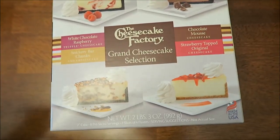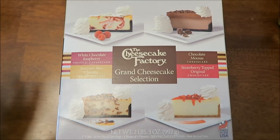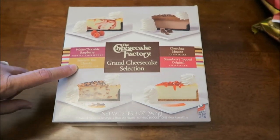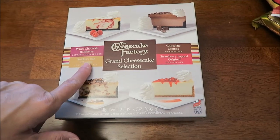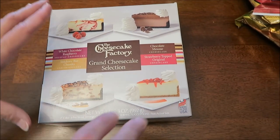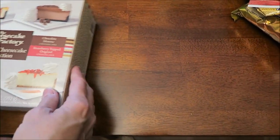We also bought this Grand Cheesecake Selection, the Cheesecake Factory. Our Walmart advertised that they sold these. We've never seen these at our Walmart, but they did have them at the Walmart in Lexington. This is white chocolate raspberry, Snickers bar chunks, chocolate mousse, and strawberry topped original. They also had boxes if you just wanted a whole cheesecake of one flavor. So I think that is really cool.